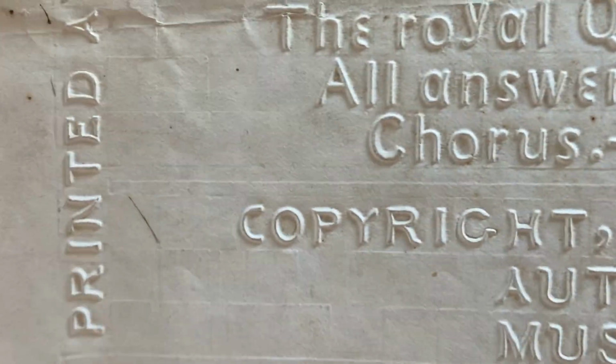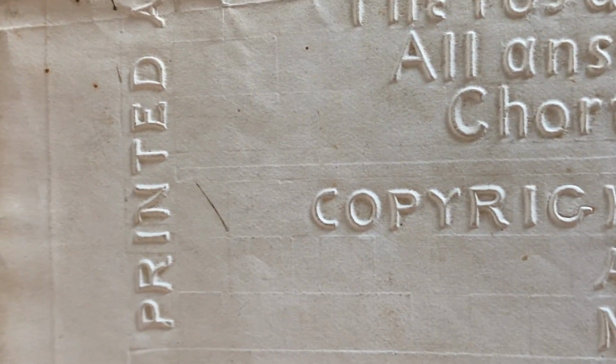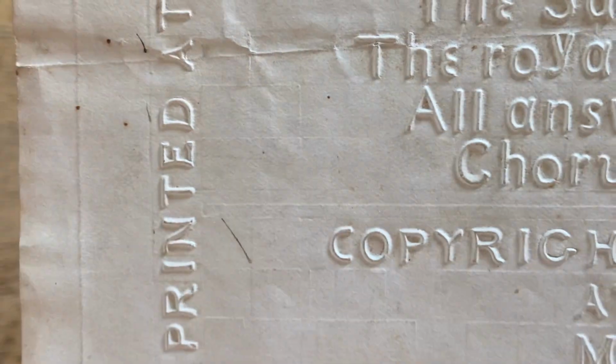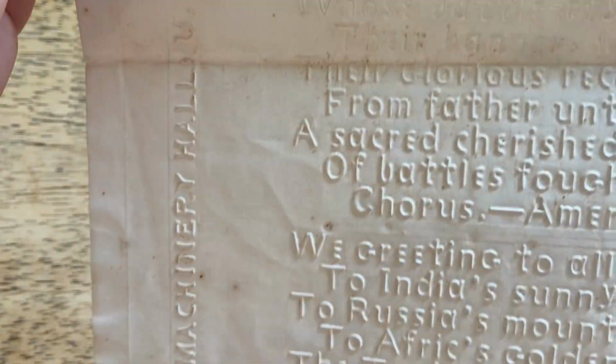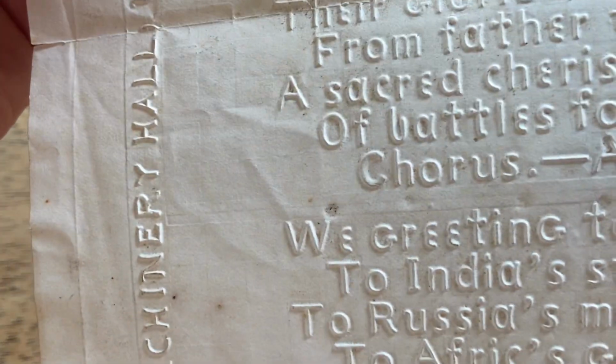Whoops, I'm gonna knock my camera over. I'll zoom in quite a bit, and I'll talk about one of the details that tells you a little bit about how this was made. So each letter had its own little block, and they would arrange all these little letters and then clamp them together and then run them through the printing press.